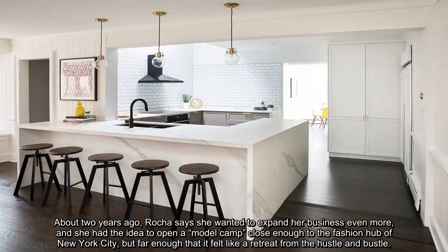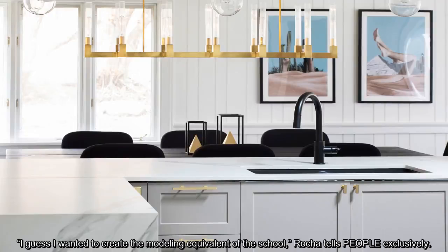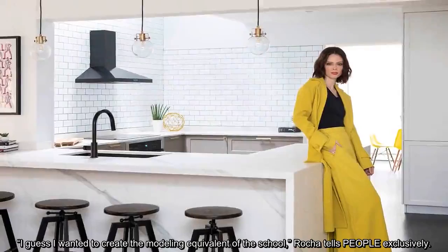About 2 years ago, Rocha says she wanted to expand her business even more, and she had the idea to open a model camp close enough to the fashion hub of New York City, but far enough that it felt like a retreat from the hustle and bustle. "I guess I wanted to create the modeling equivalent of the school," Rocha tells People exclusively.